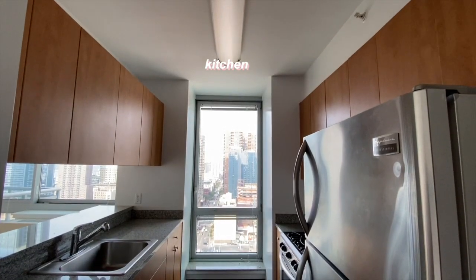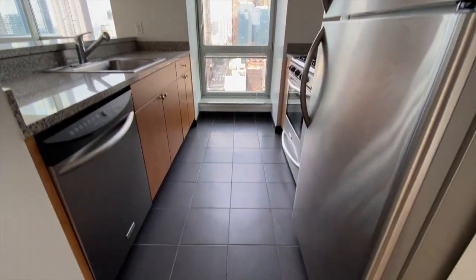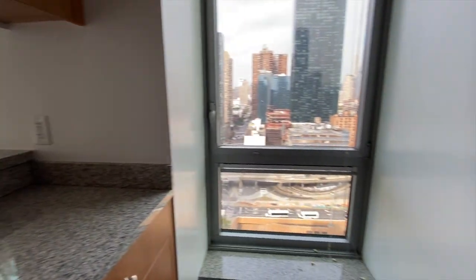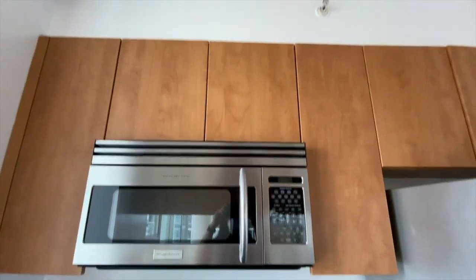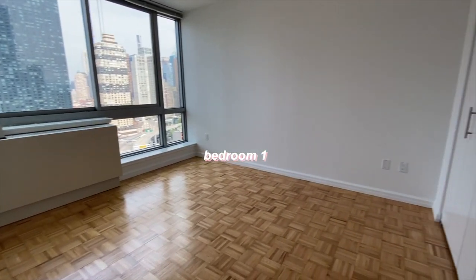The kitchen is also gorgeous with a window, which is always a plus. The more windows, the better. The presidential bedroom is also beautifully lit with a lot of space.